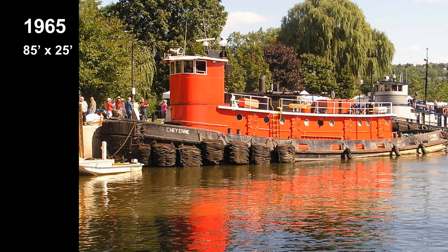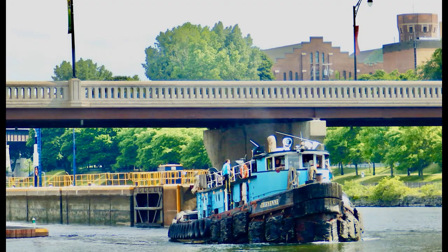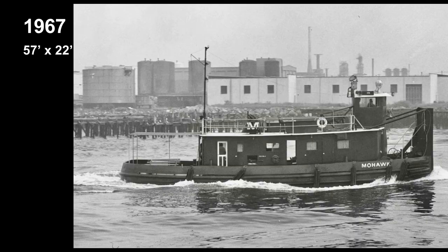Cheyenne has a wheelhouse that can be raised or lowered. So at this point, Cheyenne was just coming through Lock 8 in Oswego, and the wheelhouse was down. This is an interesting boat. If you look on the stack, which company operates it? Moran. This was Moran's experiment with push tugs on the barge canal. Came out in 1967. You notice it's a pretty small boat.